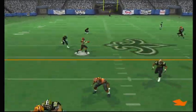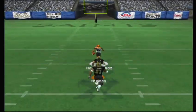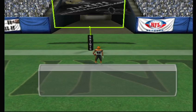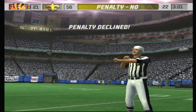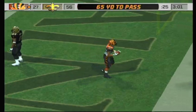Takes the handoff. With the pass, midfield. Flags down. They might get them for roughing. The receiver with a lot of open room. Touchdown, Cincinnati. Personal foul. Roughing the passer, number 58. Touchdown.